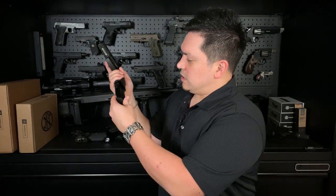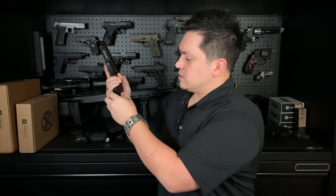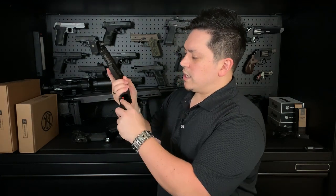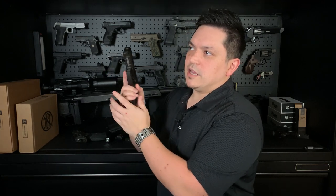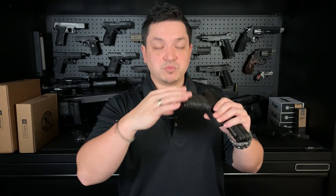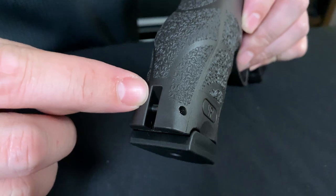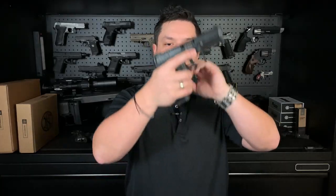beautiful. The bottom here of the magwell, it's not flared or anything super special in that regard, but I think if you were doing a fast reload, I would recommend a flared magwell for this, but for what it is and being smaller for concealed carry, I think that this functions very well. On the back side here, you also can put a lanyard or something like that on there if you want to go Boondock Saints style or something silly, but hey, that's up to you.